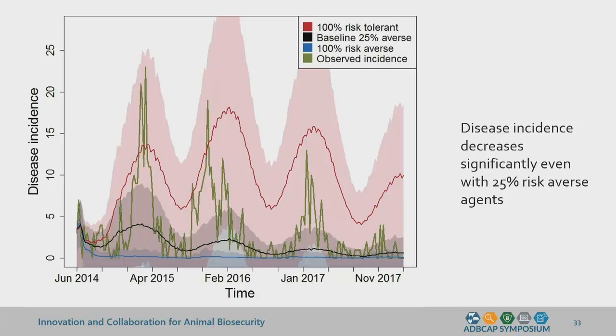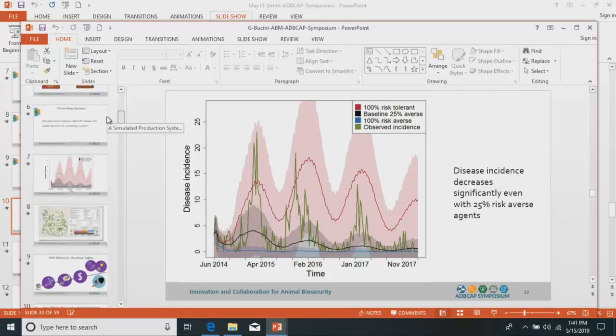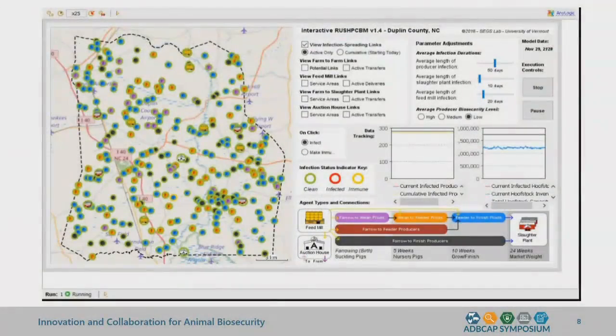So the farms, when you saw the ABM in the beginning, these are data that reflect a survey from USDA, where these farms are placed. This is Duplin County, and we can't access the real positions because it's private information. But the data we had available maintain the density of the real system. Also, we have the exact number of producers, the type of farms, whether they're wean to finish or farrow to wean. This is also realistic, and their capacity is real numbers. So the only thing is really the actual positions.